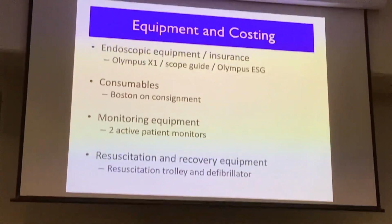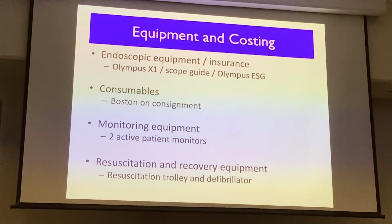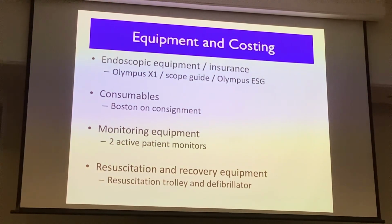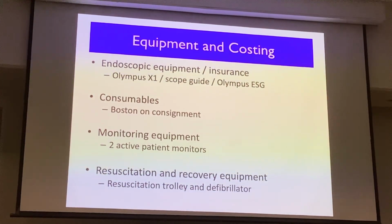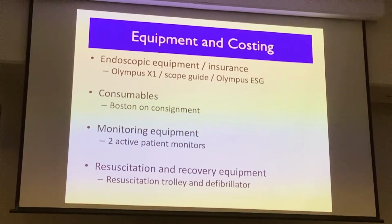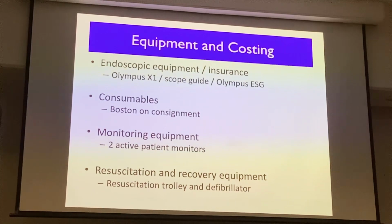During this time, you can practice with the flow of your unit, but most importantly, you also aren't paying costs with this equipment at that stage. So you can start building up your reserves to put down a deposit where you eventually decide which equipment you're going to get. So I eventually got Olympus X1 because I liked it and I trained in Olympus. And then I also got an Olympus Energy System, which I'm really, really happy with.